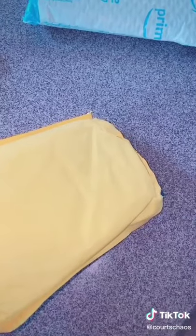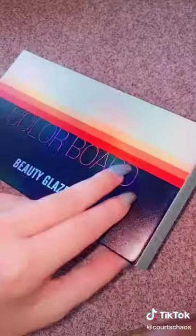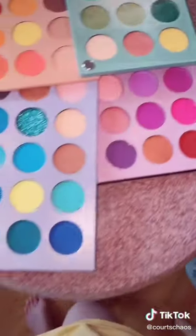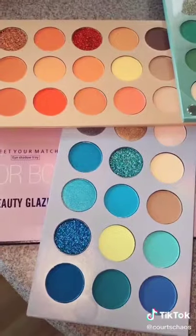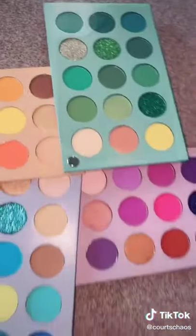The first makeup product I ordered because of the packaging I actually saw on TikTok. Beauty Glazed Color Board. Ta-da! So then when you open it all the way up, it has 4 layers of eyeshadows. I think this one is my favorite layer. I'm gonna do full swatches on my makeup Instagram.